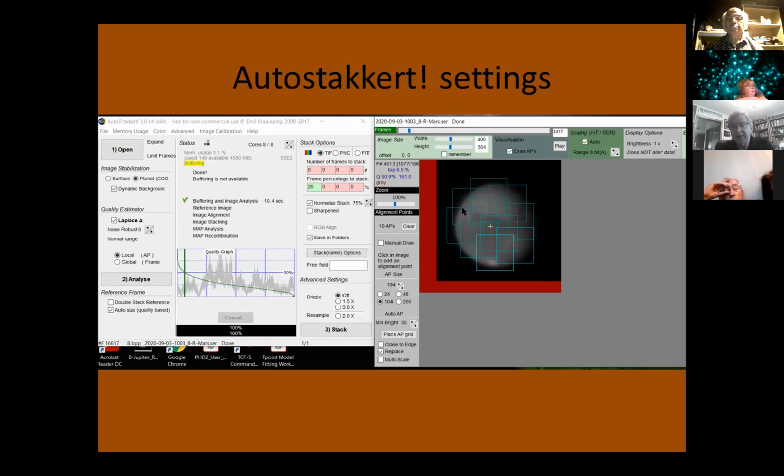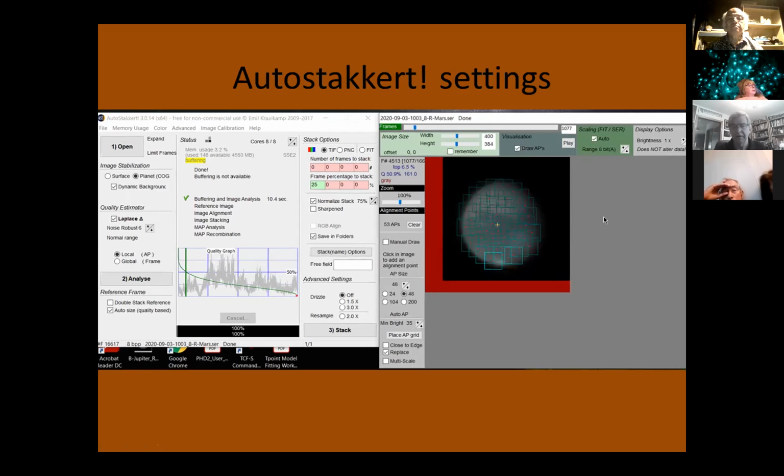What you do here is you set the number of alignment points, and this is a critical step. This is a critical step that I never got right initially, and I learned this year from a friend of mine, Clyde Foster in South Africa, who is one of the top planetary imagers. You need to make these quite large. For Mars, you want something like between 10 and 30 image squares. What each of these squares is doing is looking for a dark edge that it can find in every frame and then stitch the frame back together. And if you make these too small, like here I've got 53 of them, these squares are too small.